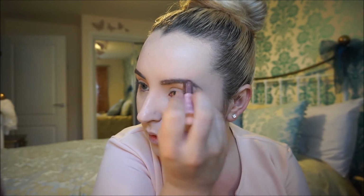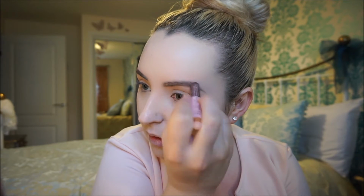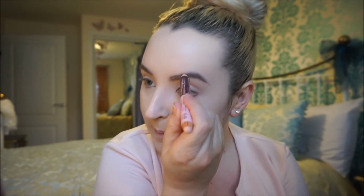I did the hair as well, especially for you guys. No, I just thought it would be easier to do the look with the hair in place as well. And who doesn't love a scraped up bun? I think it's about to be my new favorite hairstyle. It's so easy.